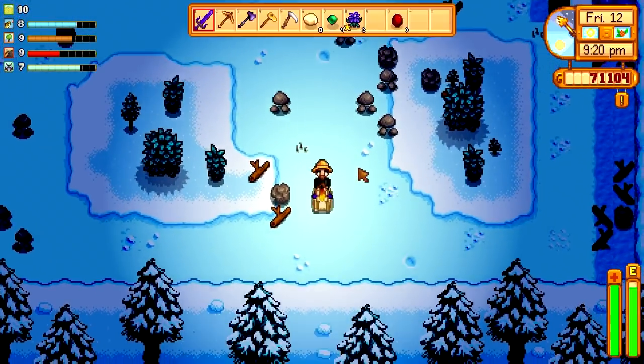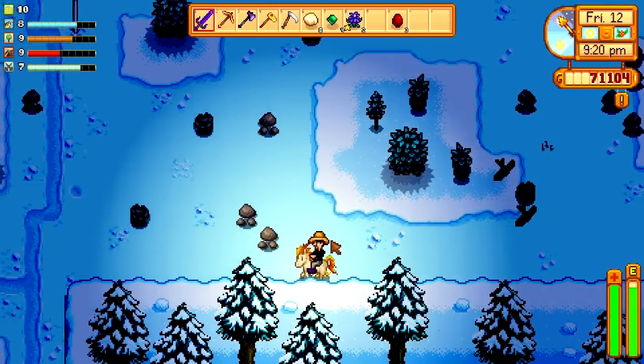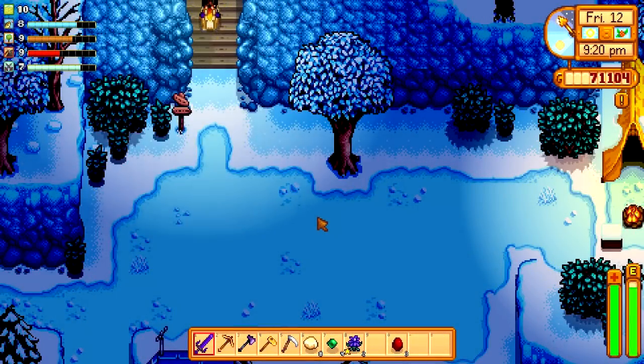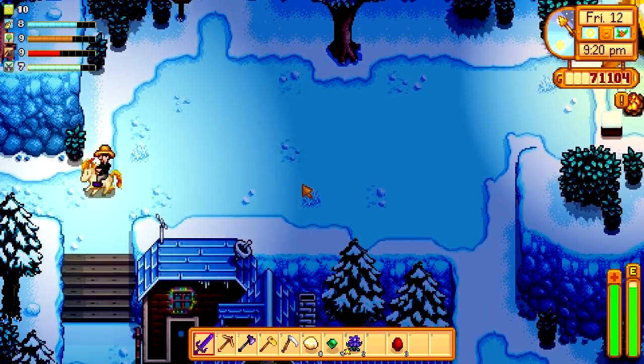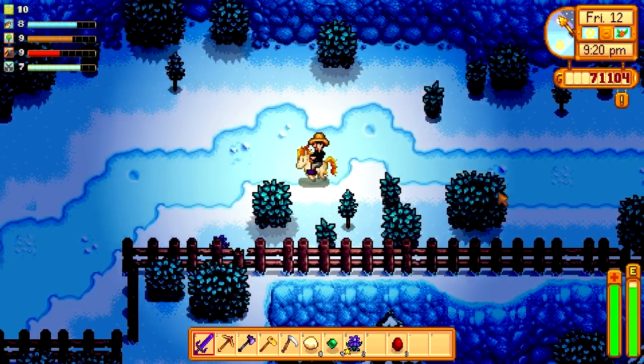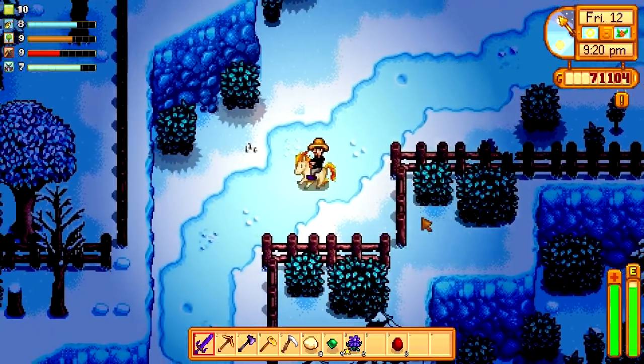Like, there is literally not a single fully grown tree, I don't think, in Stardew Valley right now that I can cut down anyway. Unless there might be one on my farm. But other than that, absolutely nothing. I've gone crazy with my axe. But as you can see, we're so close to getting up to 10 wood cutting. So I really want to do that.